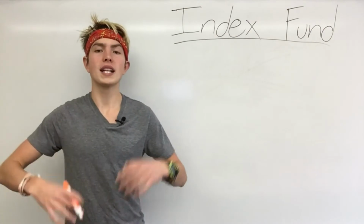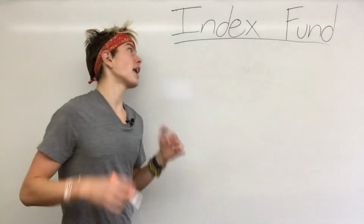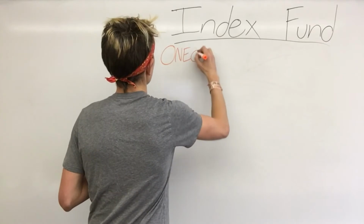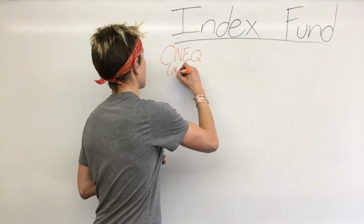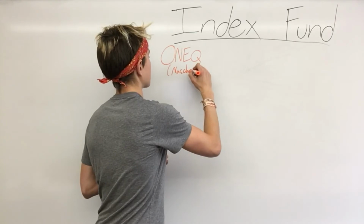We're going to see what pros and cons they have against each other. So the first one we've got is the index fund that I first started investing in. It is called ONEQ, and it is a Fidelity Investments index fund that tracks the NASDAQ. So we're tracking the NASDAQ composite average.